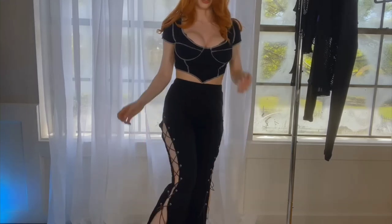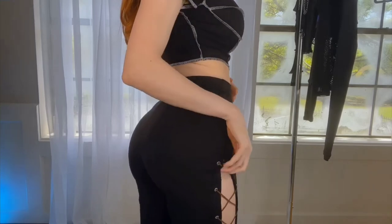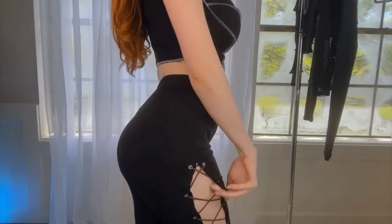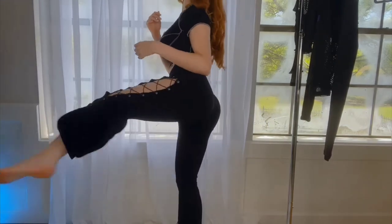So it's really cool. I really like this one. It's a super cute outfit. Very flattering. It doesn't suppress the curves at all. Fits the waist great. Very comfortable. Nice breeze through it too. Be really cute with some platform shoes.